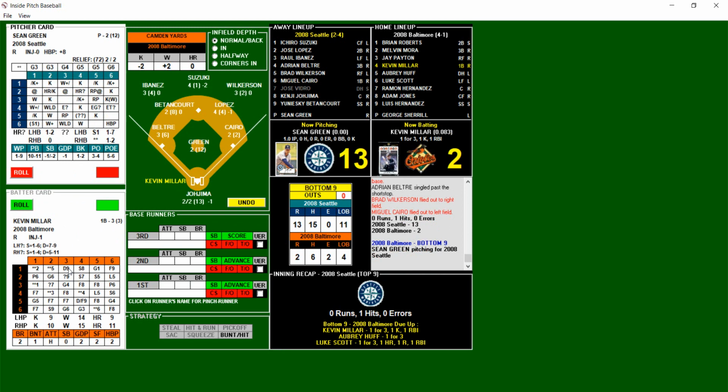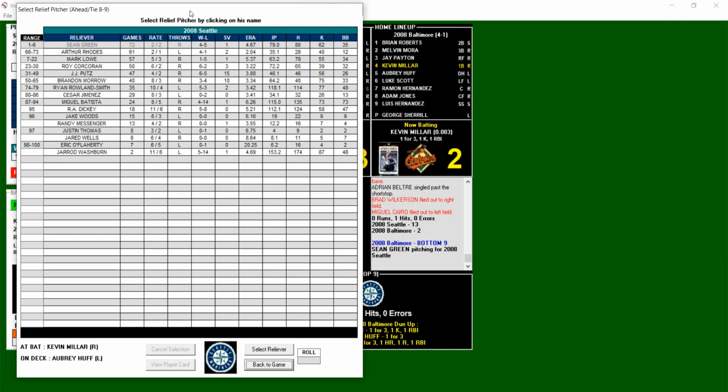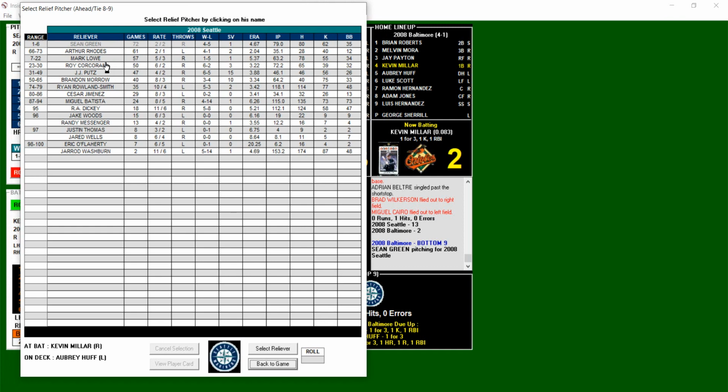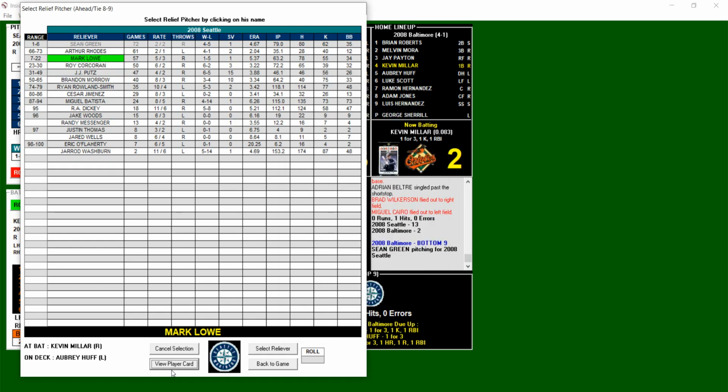We go to the bottom of the 9th. It's Kevin Millard, Brady Huff, and Luke Scott due up for the Orioles. Can the Orioles rally back? We'll find out. Sean Green is done. They are going to pull Green. And they are going to bring in... They're going to bring in Mark Lowe.